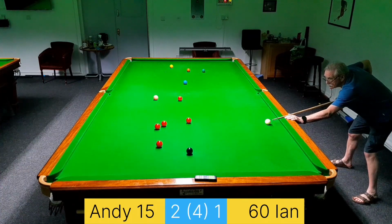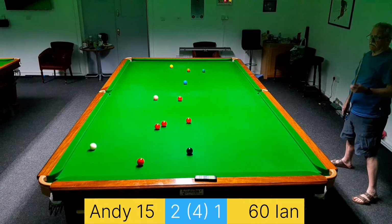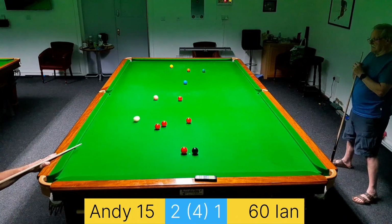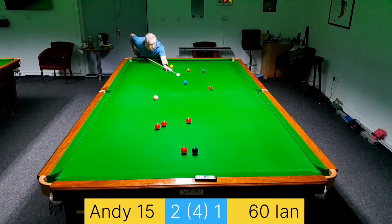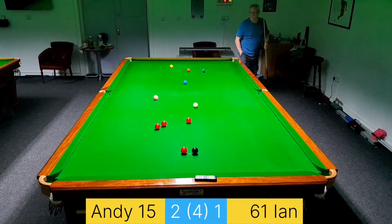which meant that I just missed the pink as it was a bit thin. And I had in my head, if I was going to miss that red, I wanted to miss it thick, but I didn't even get in the jaws of that one. So I left it for Ian.